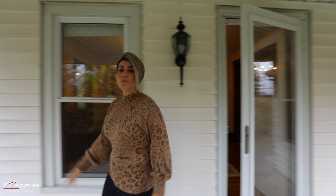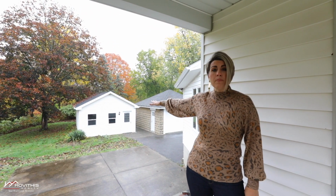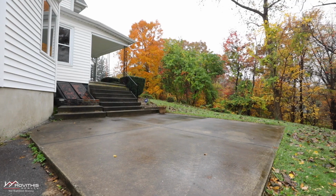Outside, we have a comfortable patio for you to relax in, a 2-car garage, large outbuilding, and a pretty perfect backyard with some natural privacy.